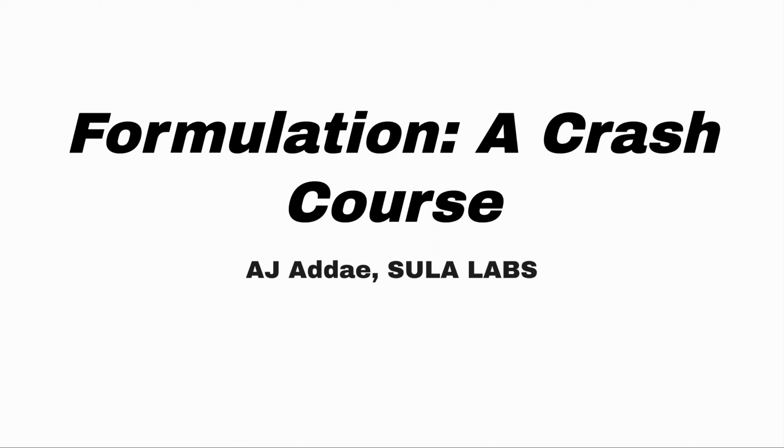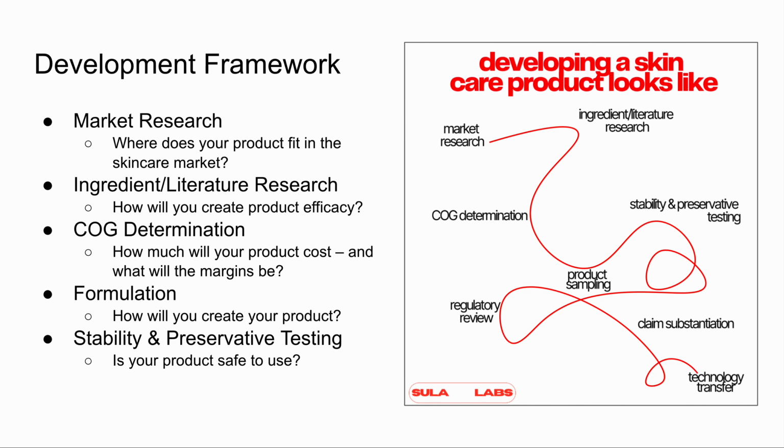But today, I will be offering you all a crash course on formulation. Some of it is equal parts business, equal parts science, and equal parts just making sure that you stay sane, because this is a crazy road. So without further ado, I introduce to you the development framework that we use at Sula Labs.